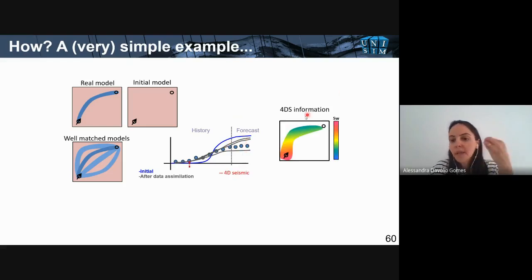While when I have the 4D seismic information, in this very simple example, I'm saying the 4D seismic data is showing me the path of the water, right? So the water saturation. It gives me some clues, some guess of where I have a channel here. I have a preferential path where the water is flowing, okay? So this type of information will allow me to at least exclude some very wrong models, okay?